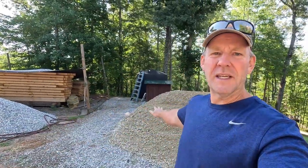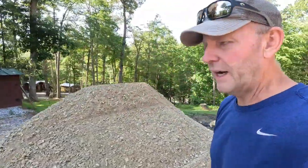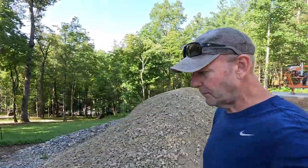It's been quite busy. In fact, you can see here behind me, I've got a pile of gravel. Not just one pile of gravel, I've got another pile over here as well. So ABC right here, and then I have 57 stone right there. It's part of a project down the hill that I'm going to bring you in on. And what else was back here? Quite a bit of lumber back there. Let me walk you over here and show you how this all stacks up.